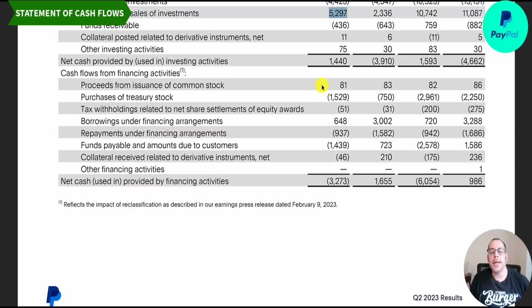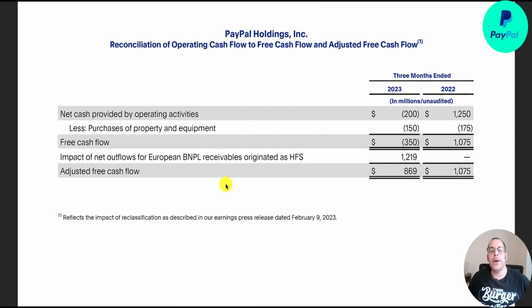In their financing section, we could see how much stock they bought back, 1.5 billion this quarter, double last quarter's number. For the first half of the year, 3 billion of stock buybacks. Here's their adjusted free cash flow. You see they add back the 1.2 billion from the European buy now, pay later loans. So they actually have positive 869 million of free cash flow.